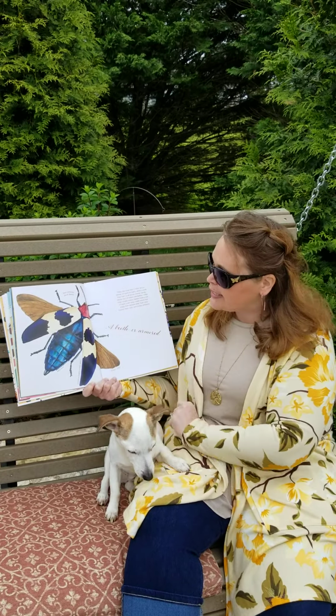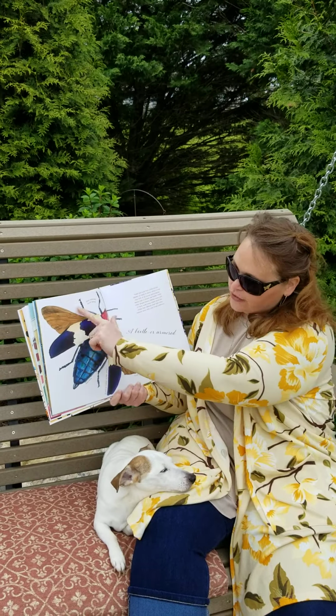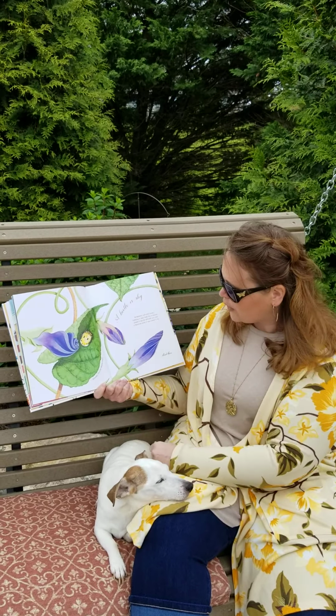And this is a red speckled jewel beetle. So we have their abdomen here, and these are those hard outer wings. And inside here, those are the flight wings. Oh, what a beautiful illustration of morning glories.